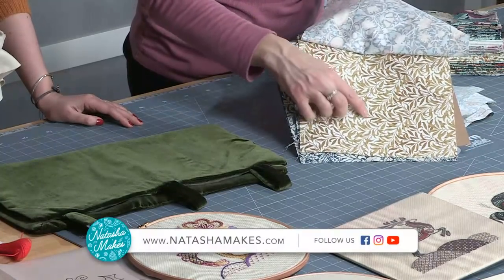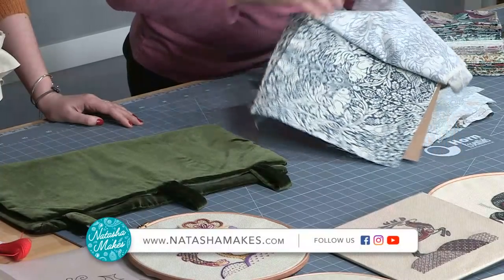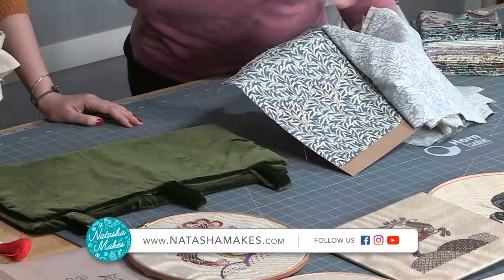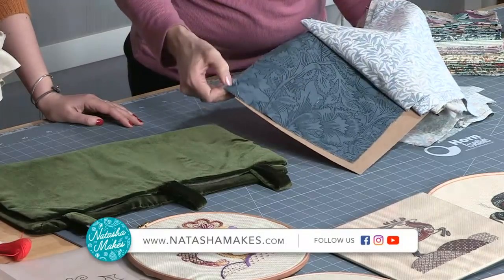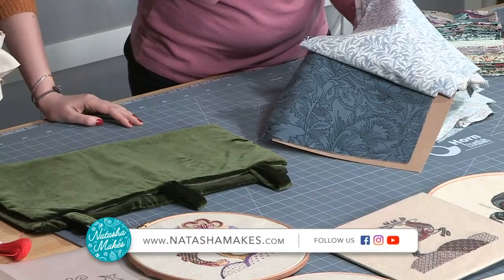And then you've also got the willow, but it's got quite a lot of detail in. And then you've got, look, there's your hairs again, but in that navy. And then you've got your willow again. And then you've got this lovely poppy, which looks so different. You had that in the cream, and then you've got it in the navy as well. Looks so different, doesn't it, in that colourway?